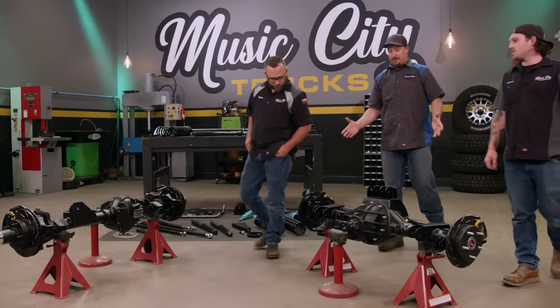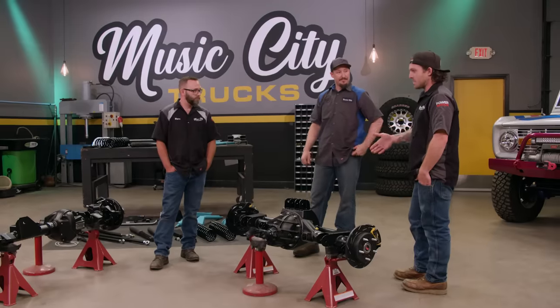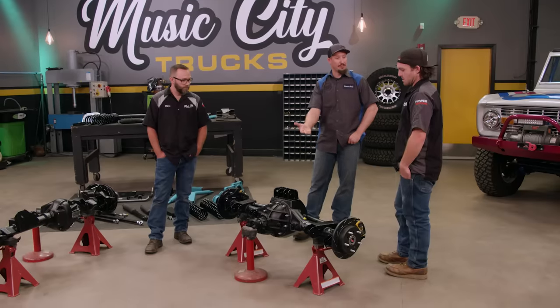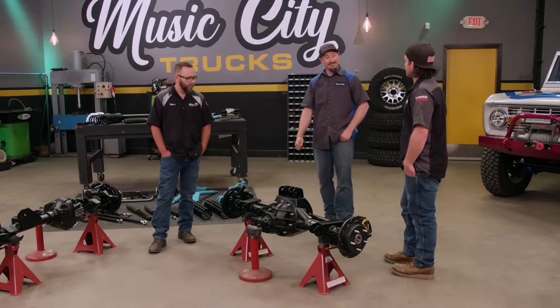Yeah, so what we got here is two custom crate axles built by Curry for the James Duff High Performance Package. And it's a 9-inch and a 44? Yeah, that's right. And then on the rear, you see we actually send the truss to Curry, and then they build the whole axle with the truss and then weld it and powder coat it, send it to you for bolt-on. So all you gotta do is open the box and throw it under the truck. That's right. That's awesome.